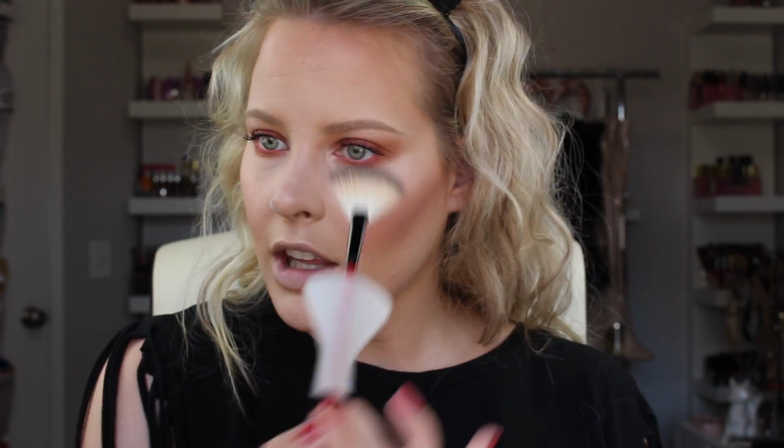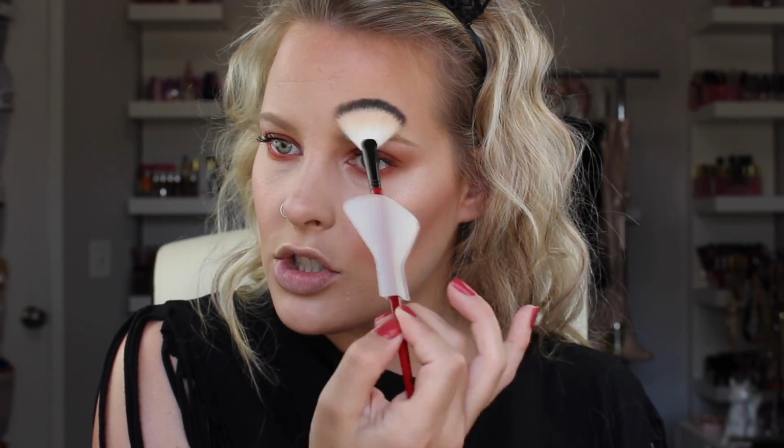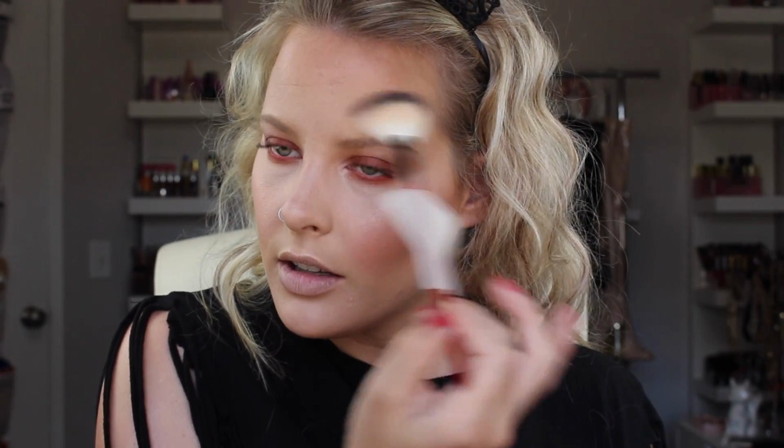It doesn't look like it's emphasizing any texture either. It just looks like a healthy glow. I went highlight above my brow bone, but since this foundation is so flat and matte, I kind of need to. This again, highlight 1 and 2, and I'm just gonna go underneath here to clean that up a little bit.